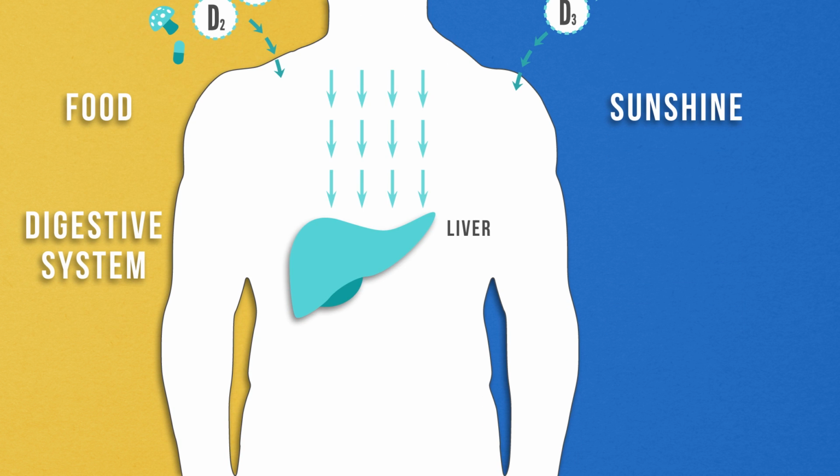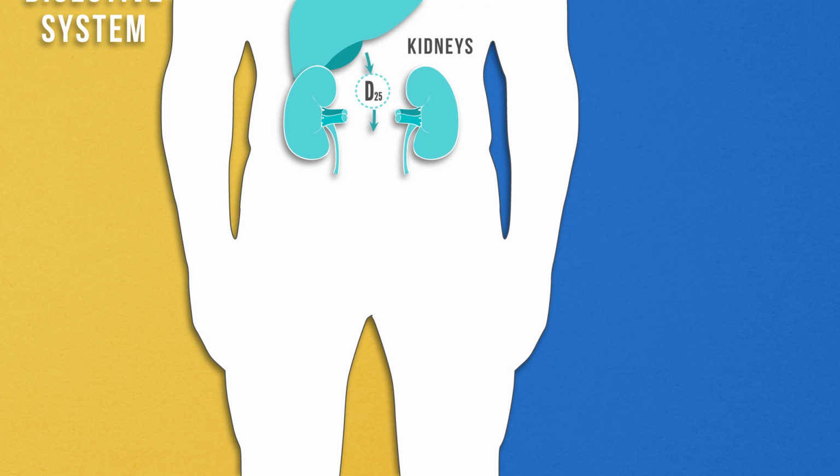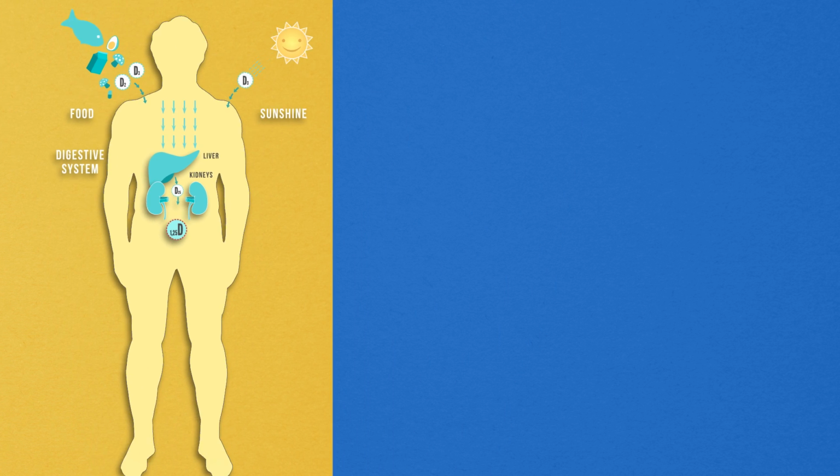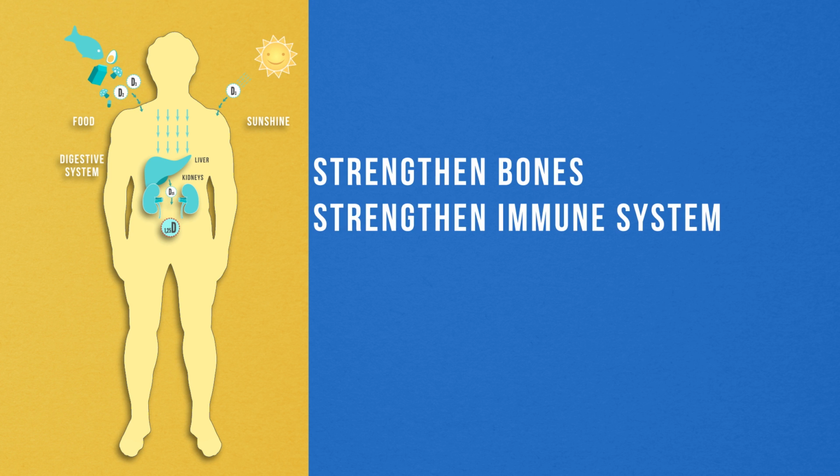Now, the first version of vitamin D is inactive and boring, a real snoozer. That's when the liver and kidneys get involved. They add the hydrogens and oxygens necessary to transform D into an active vitamin with a can-do attitude. In fact, the resulting vitamin D is so active, it's practically an overachiever. It has the power to strengthen bones, supercharge the immune system, and restore our skin.